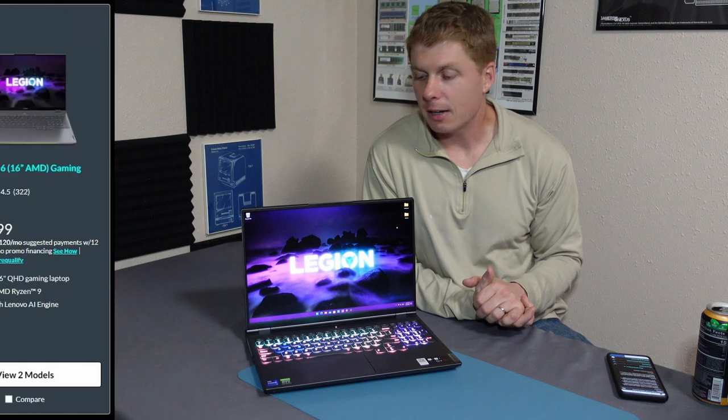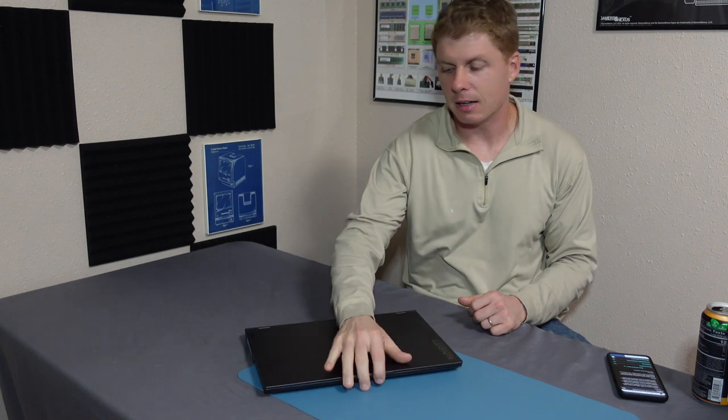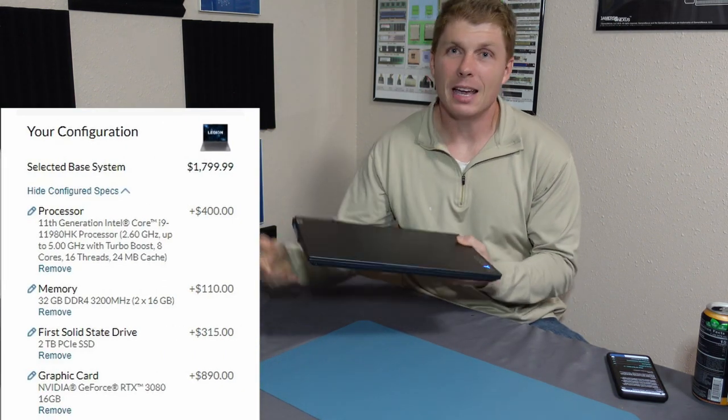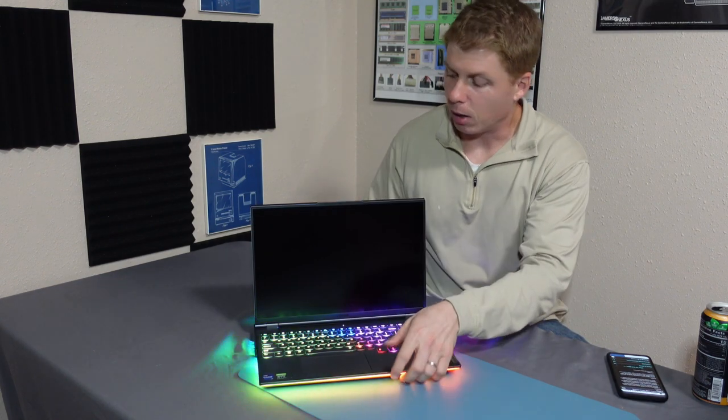So, diving in. Like I said, this is the Lenovo Legion 7i, and what makes this the i version is that it's the Intel version. You can get this in AMD or Intel, and I chose to go with the Intel version. The specs on this are the i9-11980HK with the RTX 3080, and that is the 16 gigabyte RTX 3080. So CPU, GPU, this thing is bonkers.